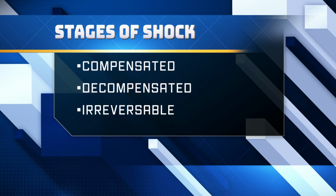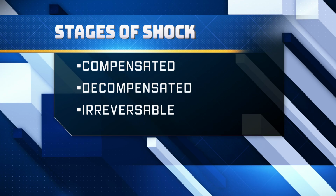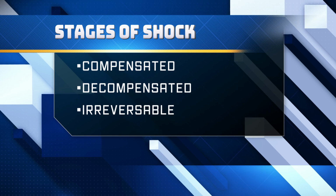Well, we have these four to five categories of shock, but then we start putting little qualifiers on them, saying compensated, decompensated, and then irreversible. How are we identifying these different, we'll say, stages of shock? Yes, it's definitely nuanced, right? There are not these clear-cut barriers where you go from this to that, but oftentimes a guideline is compensated shock.